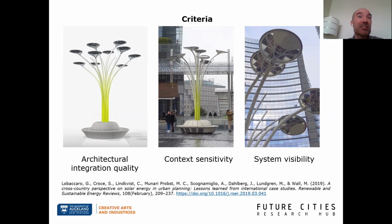Instead, the context sensitivity is the socio-cultural value of the urban zone where the urban furniture is located. Historical centers are generally ranked as highly sensitive areas, while industrial areas or low quality suburbs are usually ranked as low sensitive areas.